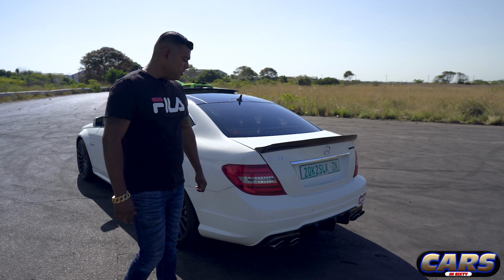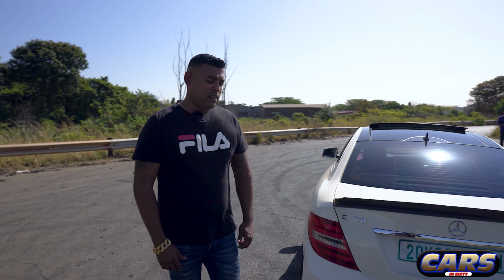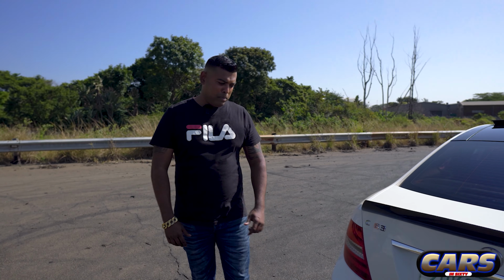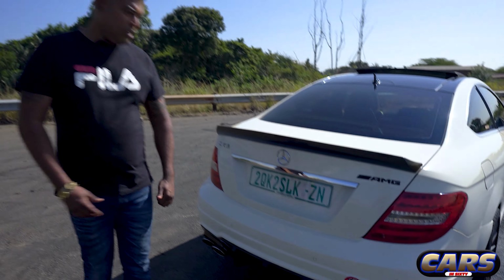Take us through what's done on the exhaust. Well, we've got headers, which are the branches, and we've got a full straight pipe with our standard back boxes. Yeah, I believe that makes more power on the car. The car sounds crazy.